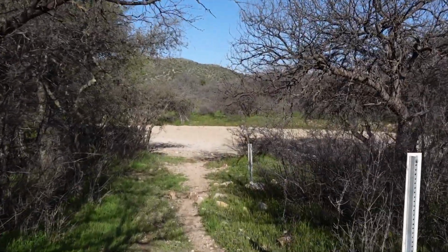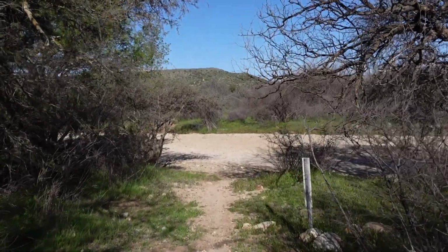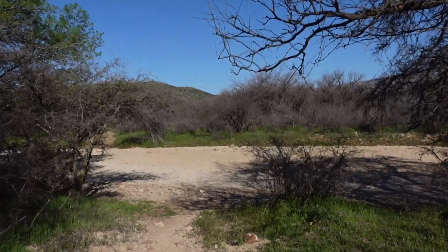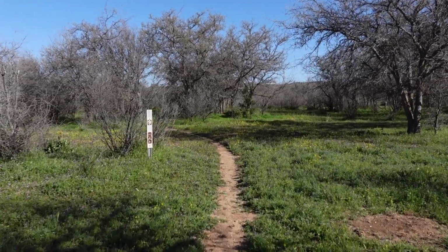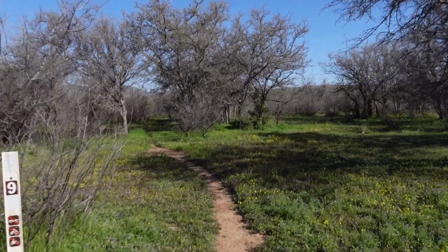Made it down to the Italian spring trailhead. Time to take a break. See if I can find a place in the shade with minimal bugs. It's kind of buggy around here. Back on trail. Next stop should be a water cache at Reddington Road, about 2.5 miles.